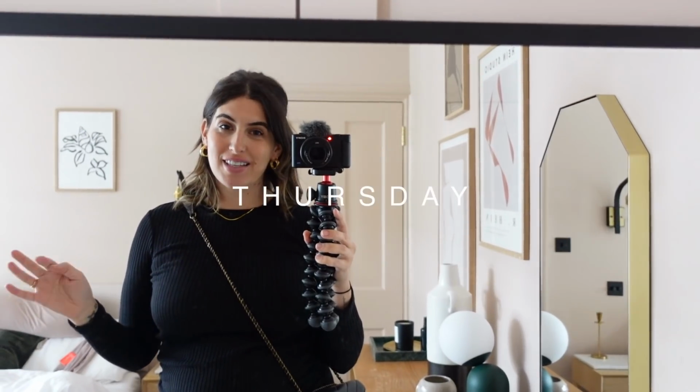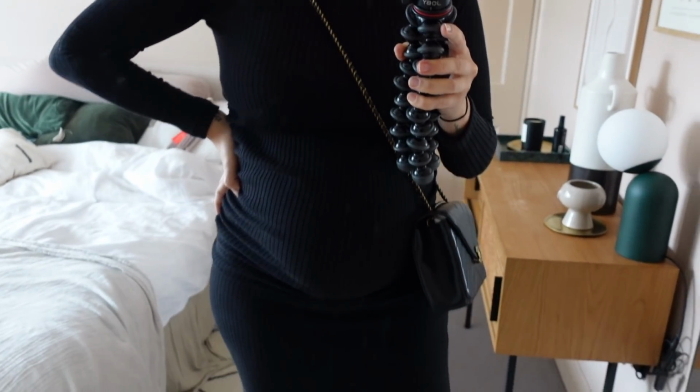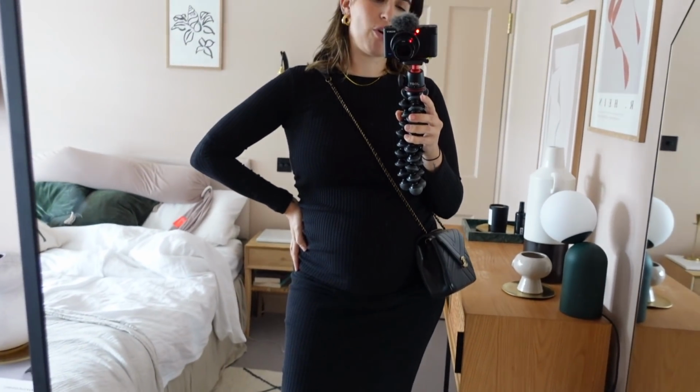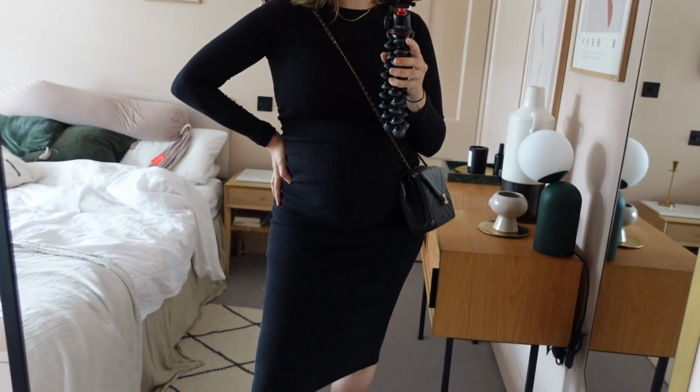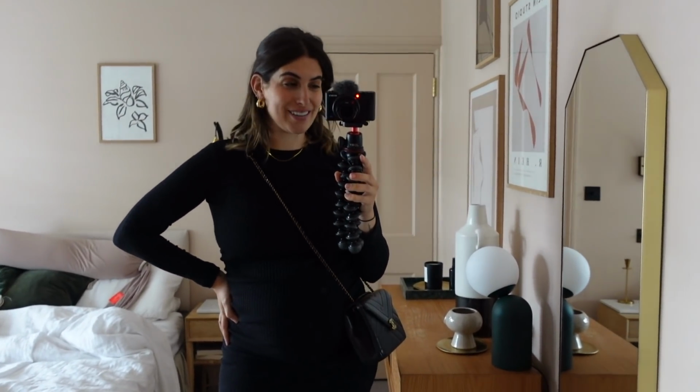So it is Thursday today and I'm filming it a little bit later on in the day because I'm going out for dinner with some friends and I thought I'd make a little bit of an effort, make me feel good. I'm wearing this black dress. This was Topshop maternity from my first pregnancy. It's a little bit tight for me, I have to say. I'm not going to show you from the side, but from the front it looks nice.